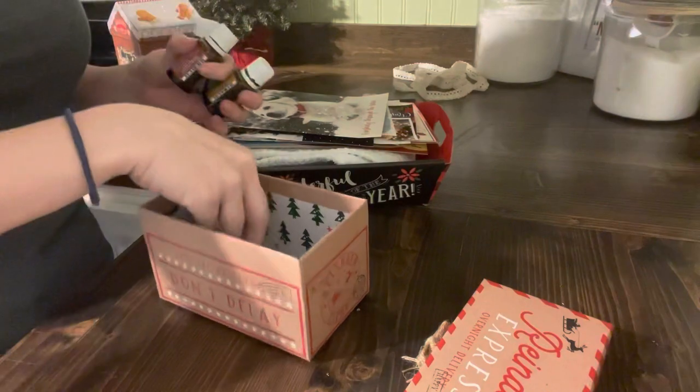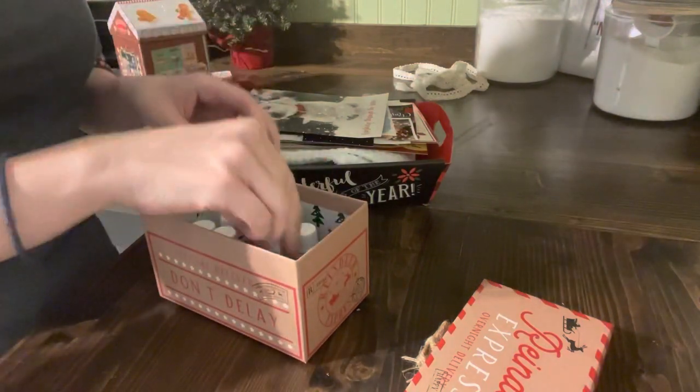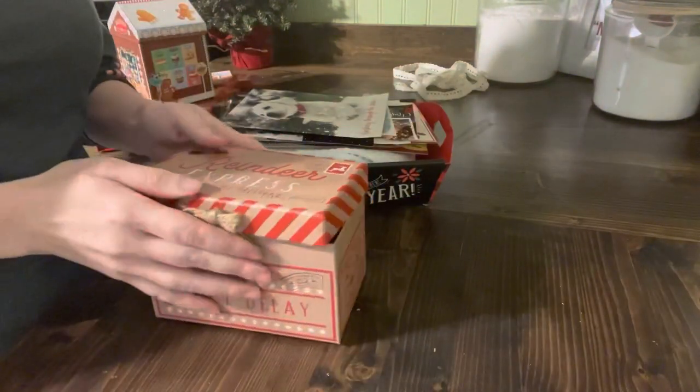This little box at Dollar General, it cost $1, and I thought it would be perfect to put my essential oils in.